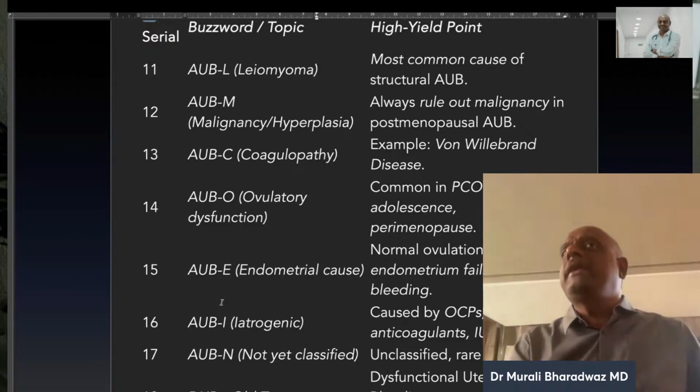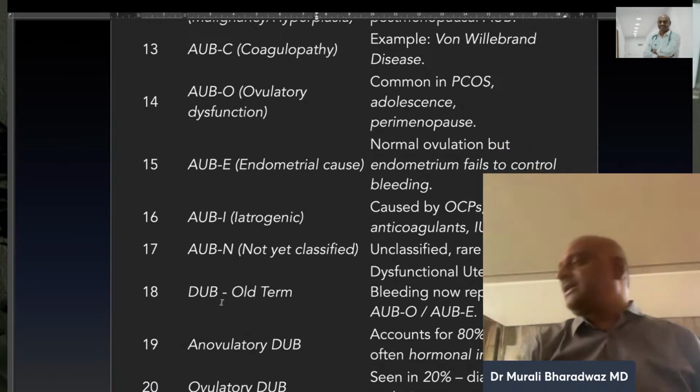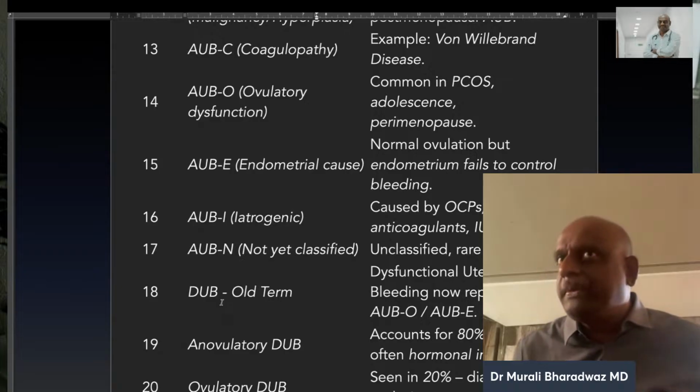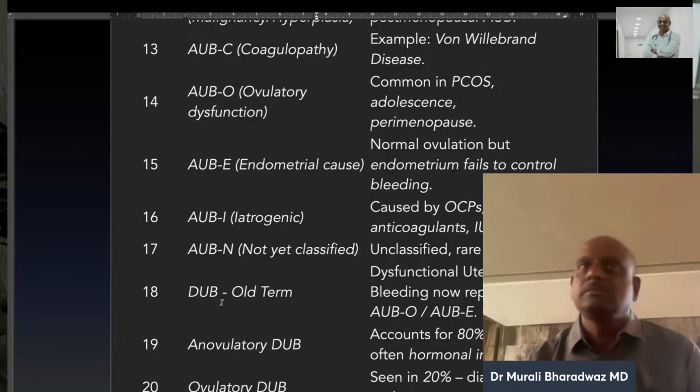AUB-O is ovulatory dysfunction. AUB-E, endometrial cause. AUB-I, iatrogenic, caused by OCPs and anticoagulants and IUDs. AUB-N, not yet classified.